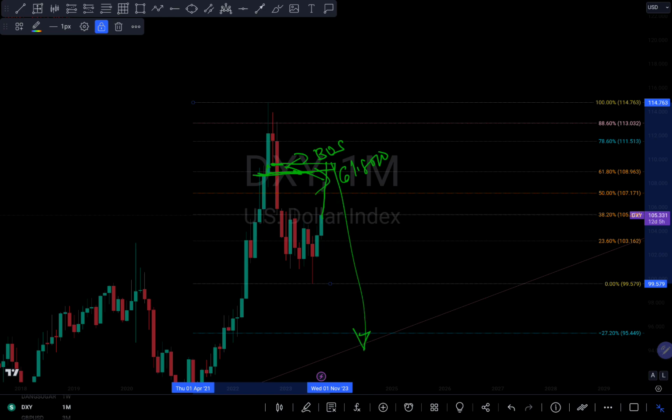But this is the overall reaction, it's still the down move until otherwise, until we see a break of structure here before we change our bias to a buy. But right now it's still a sell, but this is the overall direction.